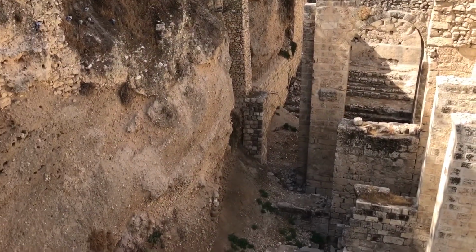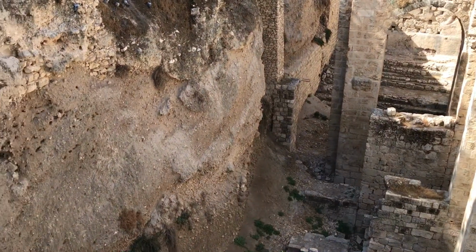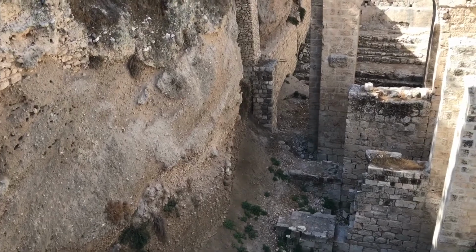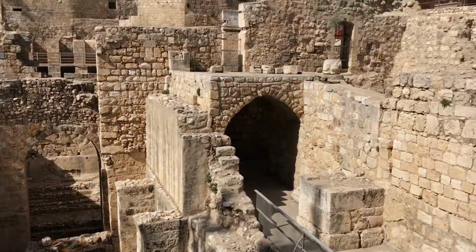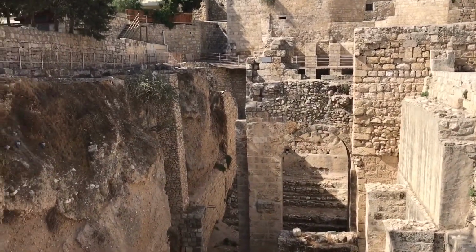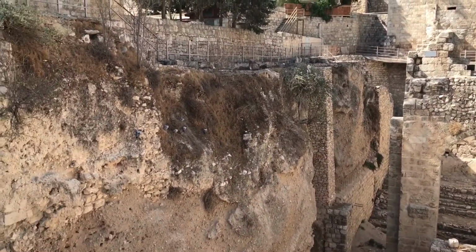So this is where Jesus healed that paralytic man who had been paralyzed for 38 years, waiting at the pool. And one of the first encounters that Jesus had with the teachers of the law and their opposition of him.